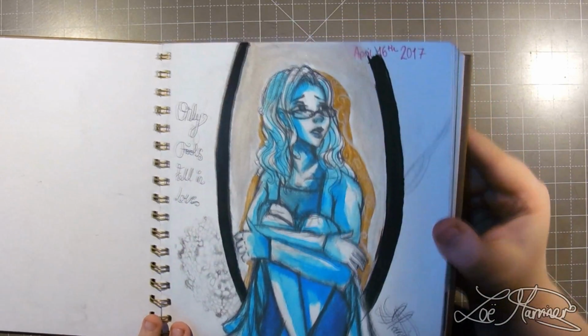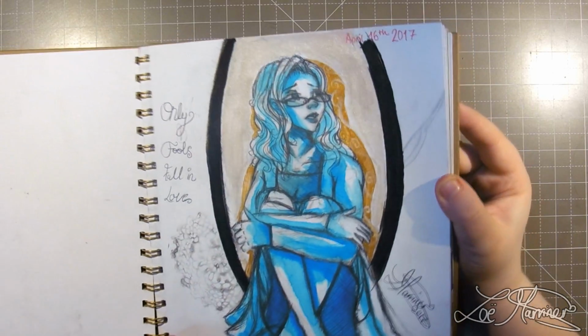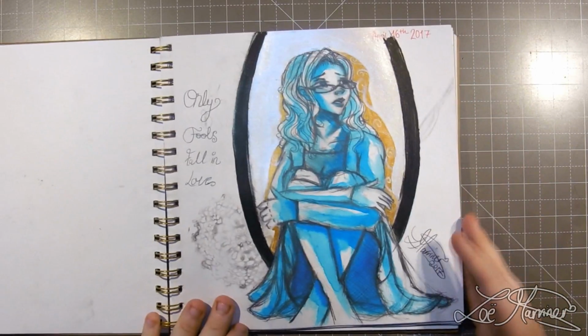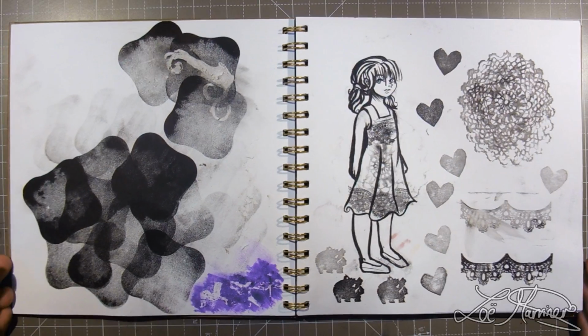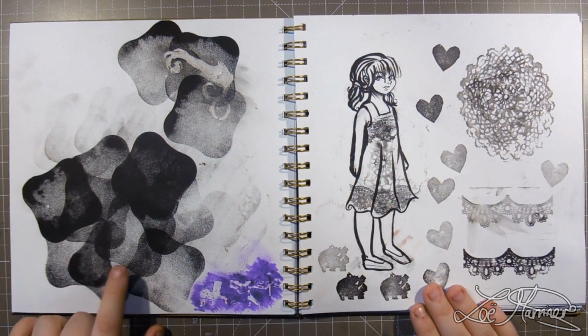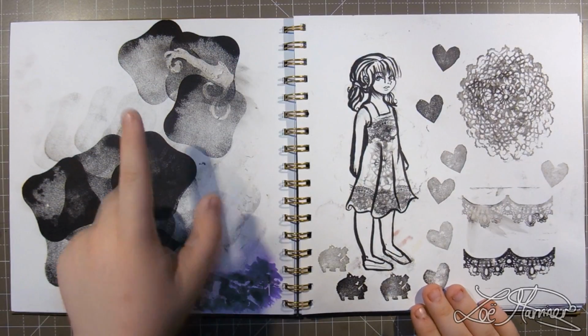The brush strokes are awful. I don't know if you can see, but oh my god. The next few pages is me literally just testing out a stamping pad. So I was trying to see what kind of textures I would make.